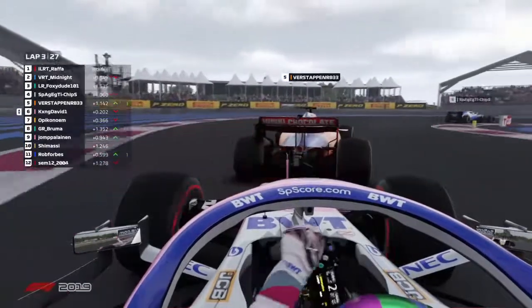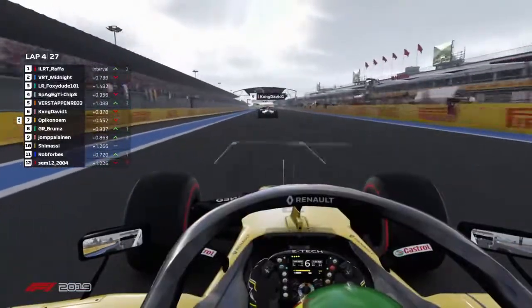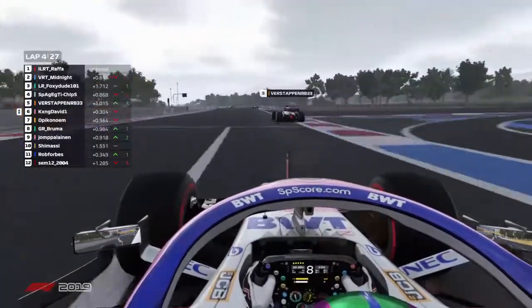He's had to back off, even though he is on the soft tyres. Those will die very quickly around any track, really. They really do not have the life. They're very much qualifying tyres. Very interesting start to the race then.